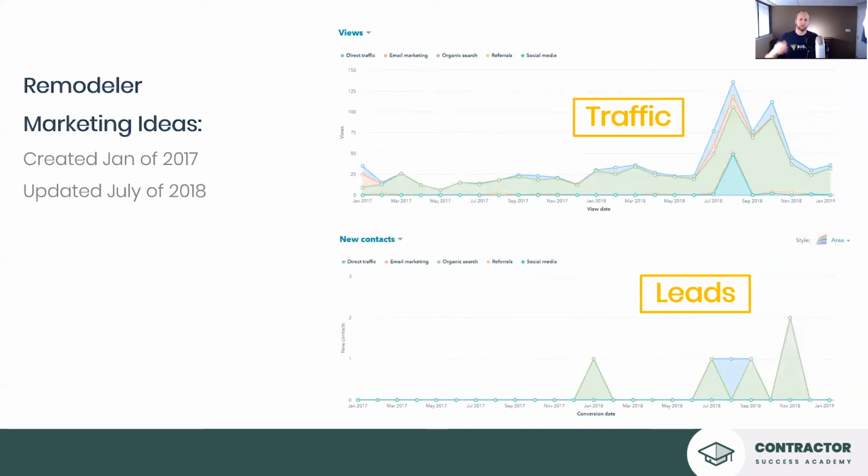On the top of this chart, you can see we got some traffic, and then it just kind of bumped along there for quite some time. In July of 2018, we updated it. We added new ideas, we made it a better post, and then we published it as new and re-promoted it. You can see the traffic just spiked, and it kind of hung in there for a little bit. It came back down, and we're starting to see that level out.